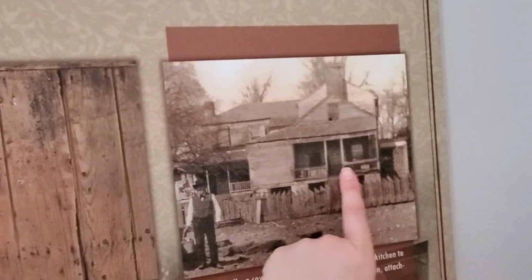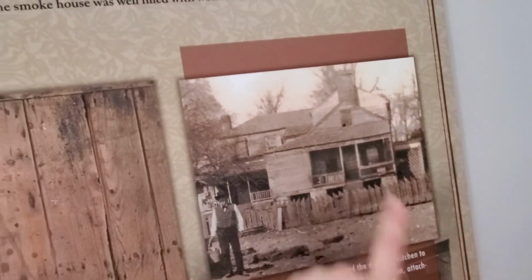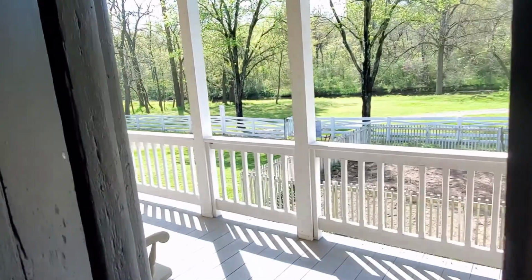Let's go in here and look at this really quickly. So you can see this set of stairs here and how that's open. That's that right there.